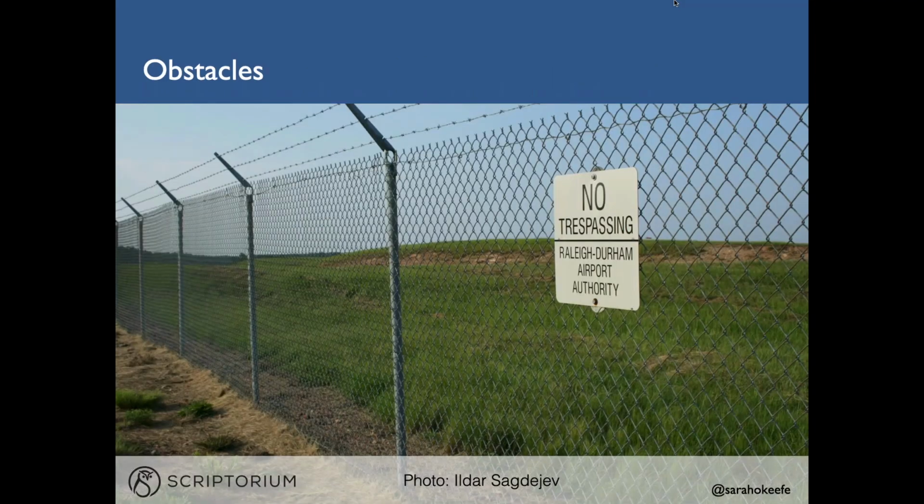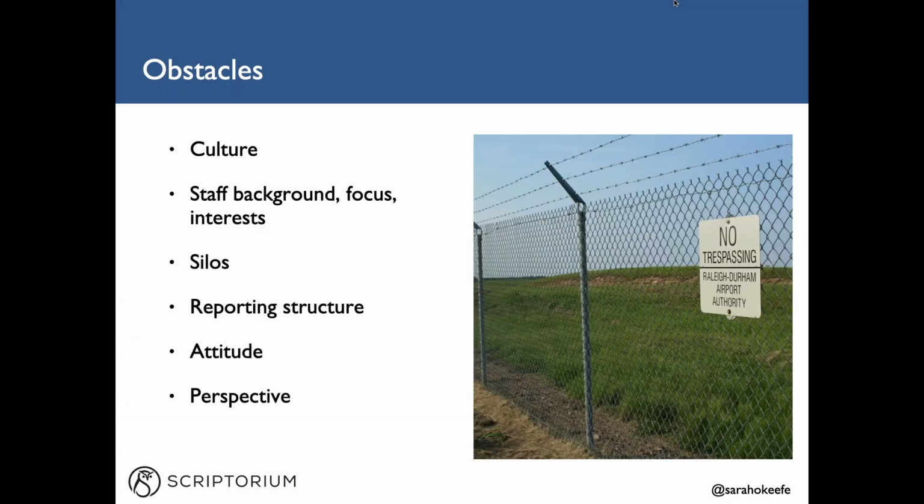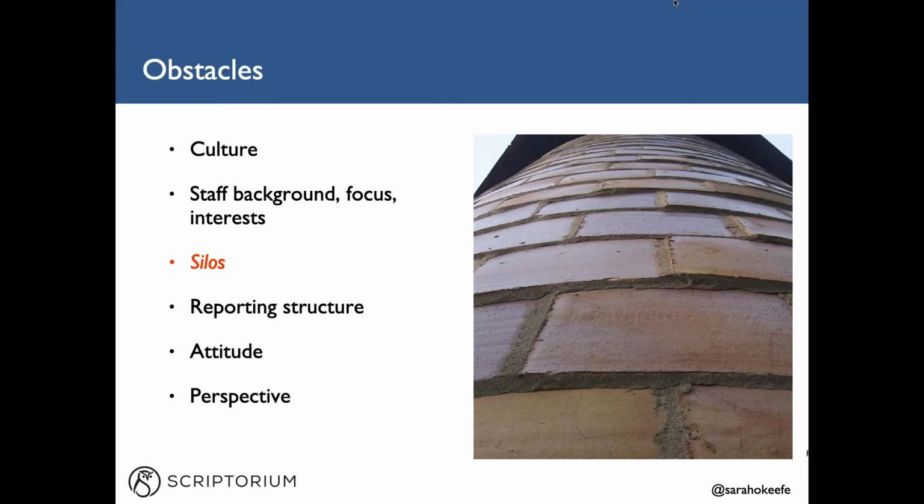All right, so that all sounds great, but realistically, what are the obstacles here that we're facing? And of course, there are so many of them. Here's a list. I don't know that these are necessarily comprehensive, but culture is always going to be the number one obstacle. And by culture, I mean the difference in culture between your tech comm team and your marketing team. They may or may not get along. They may or may not talk to each other. They may have different interests, and it's just really challenging. So culture is one that will eat all the rest of these. But I did want to take a look at some of the ones that are perhaps a little easier to tackle, and particularly silos and reporting structure.